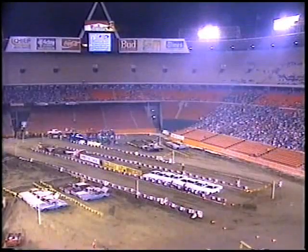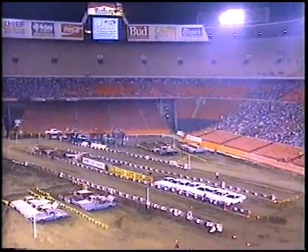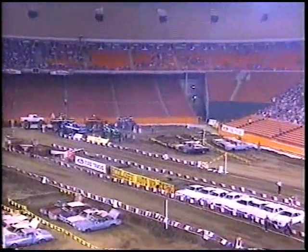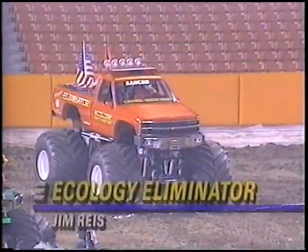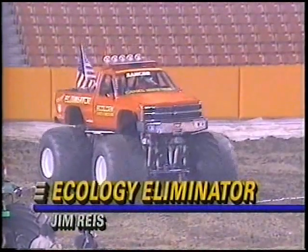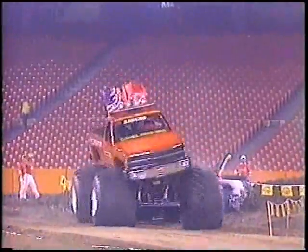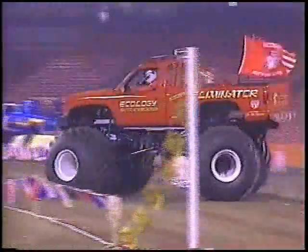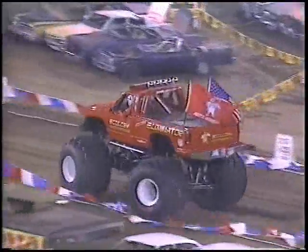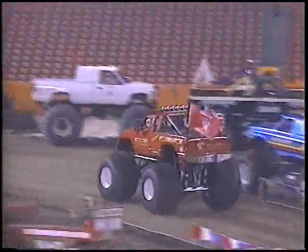One of the more bizarre courses ever in monster truck racing, a zigzag Z course that could present more than its fair share of problems for unfamiliar drivers. Jim Reese from right here in the Los Angeles area will kick off qualifying with the Ecology Junkyard Eliminator. What a hit! The first launch of the night is a sky-high ride. Now making the first turn to the right, a short straightaway, then a hard left.